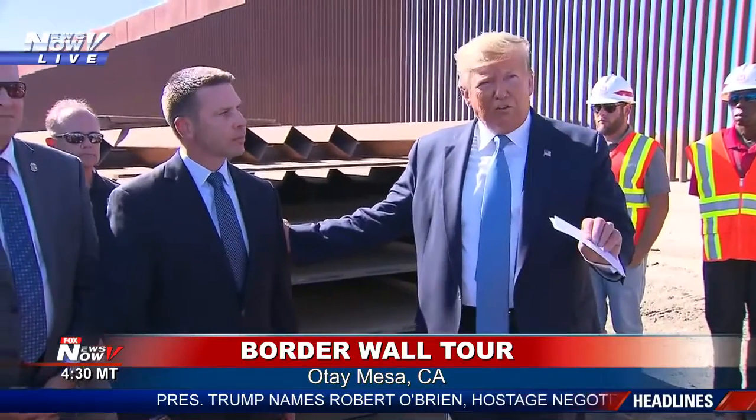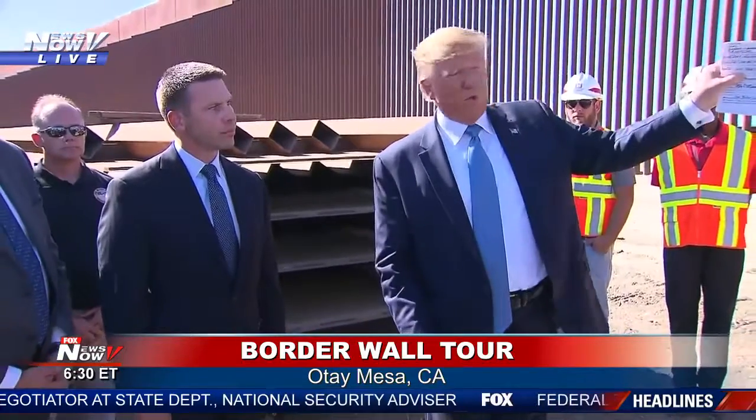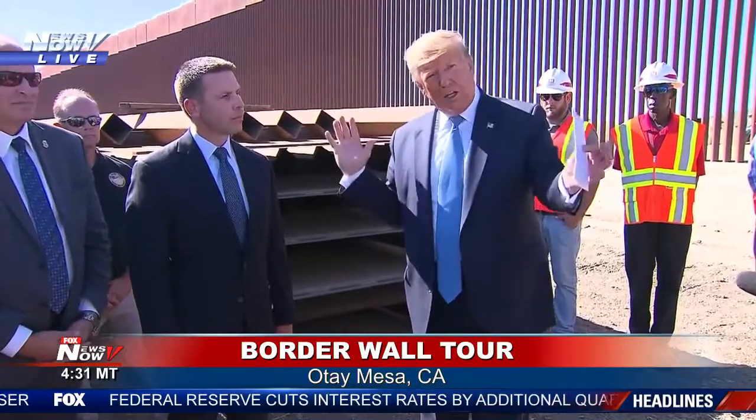And the only way you get to 50 is they walk around the areas like this that we haven't sealed up yet. We'll be sealing this up very shortly. Or in part of this we have a gate. But the only way you get to 50, nobody's going over the wall. But where we are still building it, that's where they get the 50.